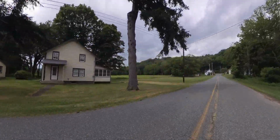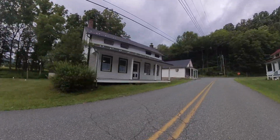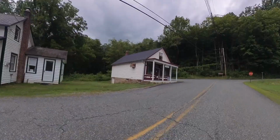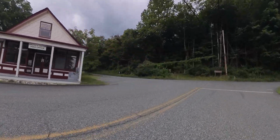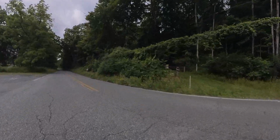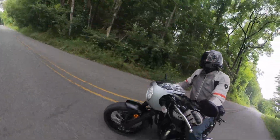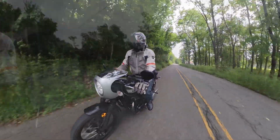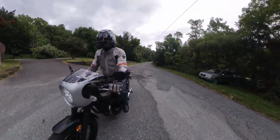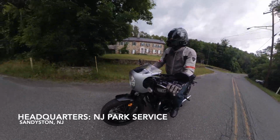Here are the homes on the other side of Main Street. Some farmland there. Looks like that's being farmed. Here's our post office again. And we're back. Walpack Flatbrook Road. Now this is a National Park Service road. There's something going on between the New Jersey Park Service and the National Park Service. I think the National Park Service is looking to take this over. Well, there's the New Jersey Park Service headquarters there.